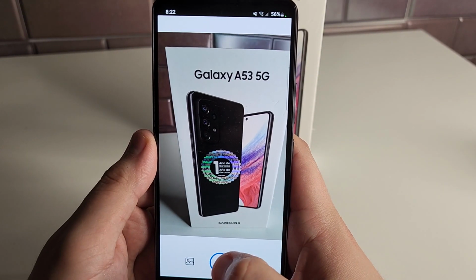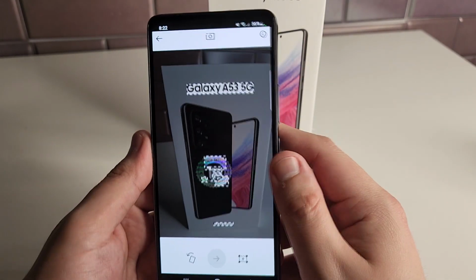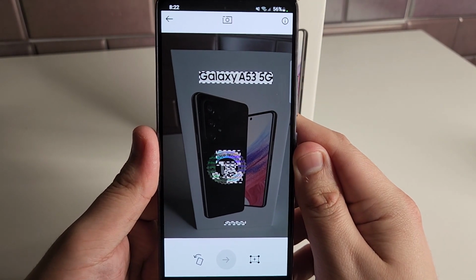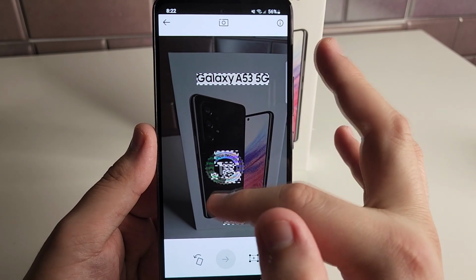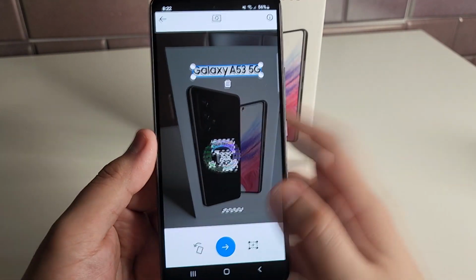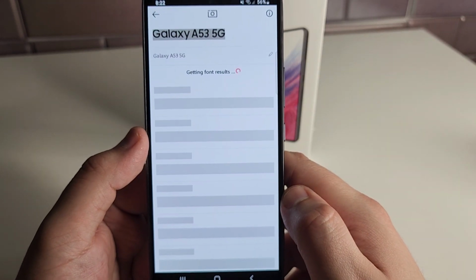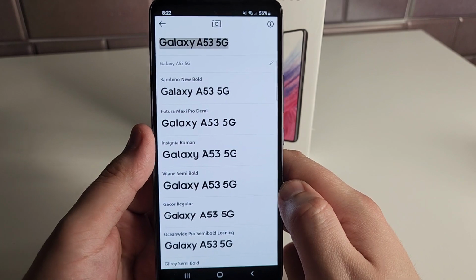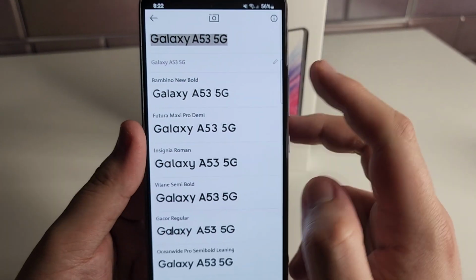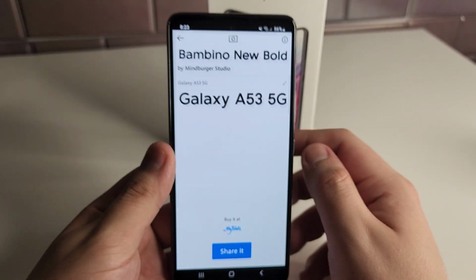But we're going to go ahead and scan this font right here with the Galaxy A53 5G, and it is going to highlight all the text that we see in the picture right here. Now all you have to do is click on whatever one you want. If you want that down there, click on it. I want this Galaxy A53 5G font. Click continue. And as you guys see, it's going to get the font results. And it says the Bambino New Bold is the closest font to the Galaxy A53 5G font.